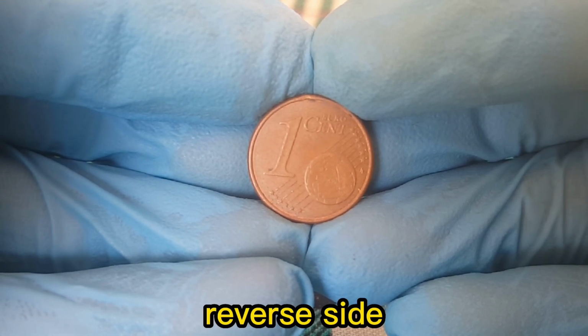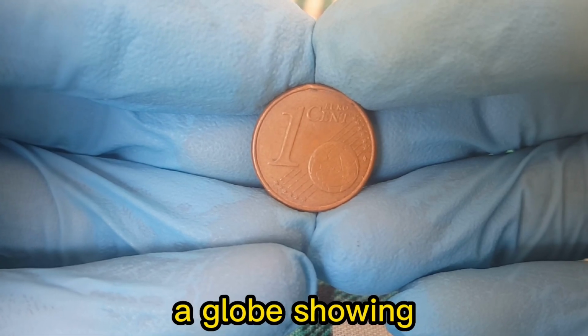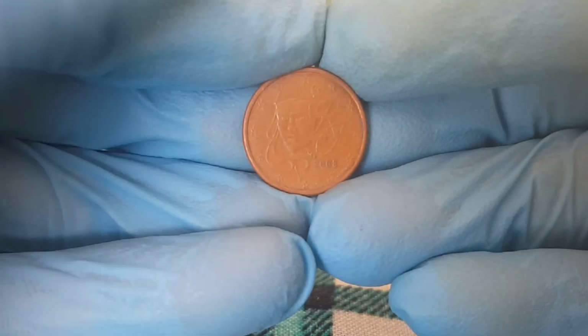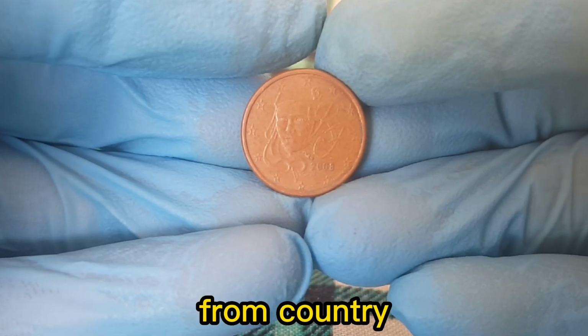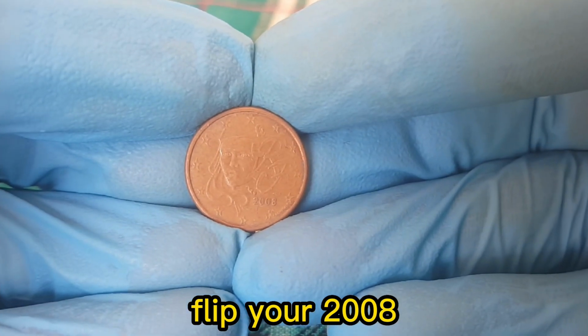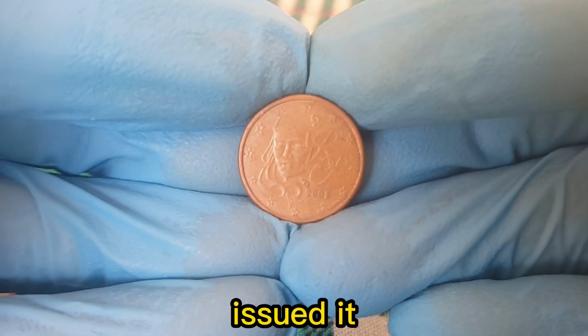The common reverse side was designed by Luc Luyx, a Belgian artist, and it features a globe showing Europe's place in the world, with the denomination €1 on it. But what really makes each coin unique is the obverse side, which varies from country to country. So, what do you see when you flip your 2008 €1 coin over? That depends on which country issued it.